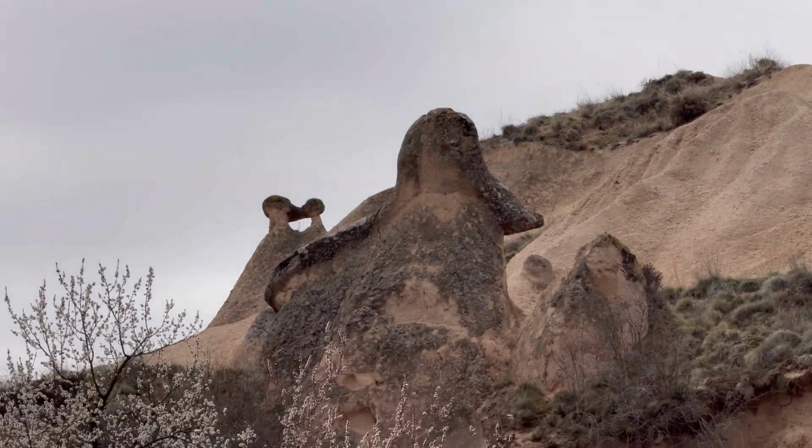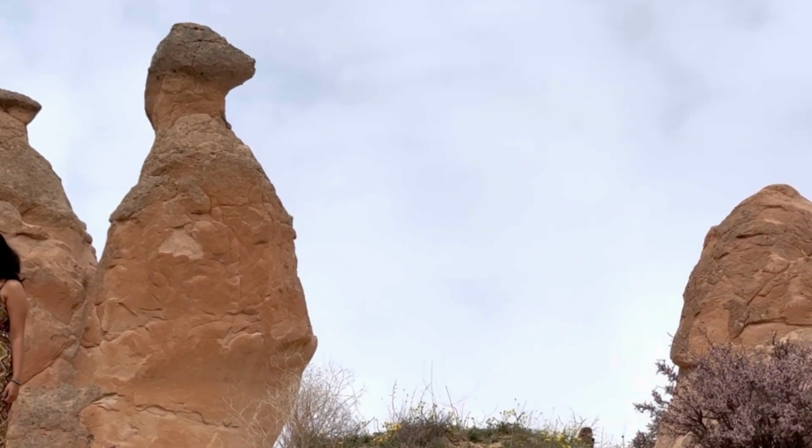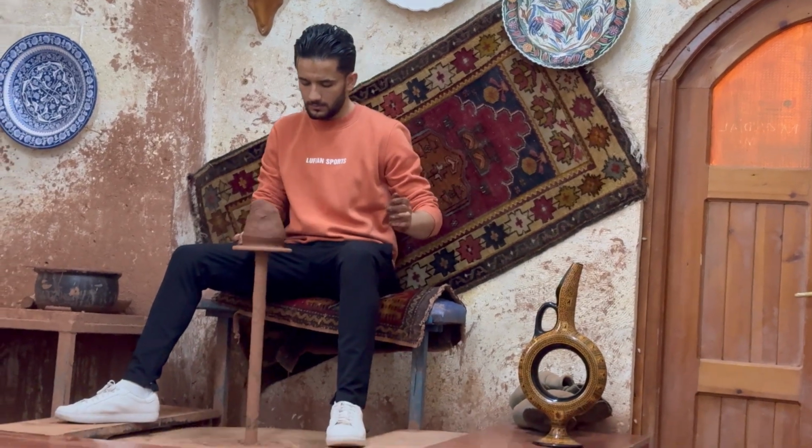It was too fun to spot these different rock formations and just imagine what they could be. It was good. And after this we went to the pottery session. So here is the pottery session.